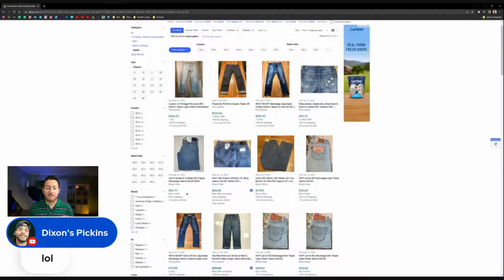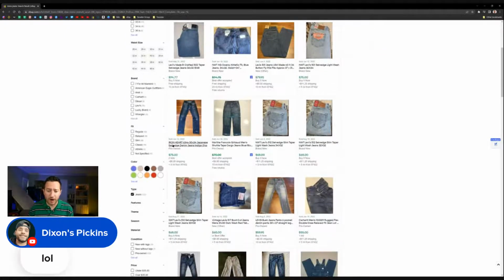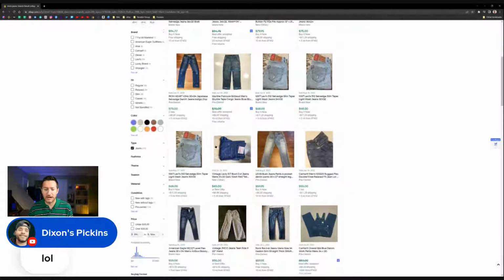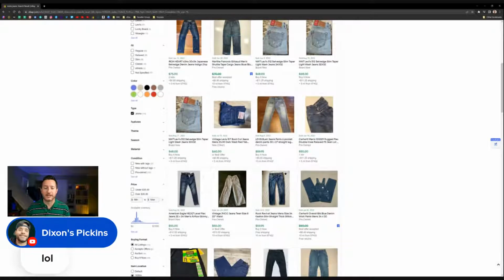You're getting a lot more vintage Levi's. You just keep scrolling down. Another Ironheart, another Marithé François. I've found a few of those out there. And this is just going to be what has sold in my area in Eugene in the last 90 days. So I want to be very familiar with these brands next time I go out looking and sourcing.